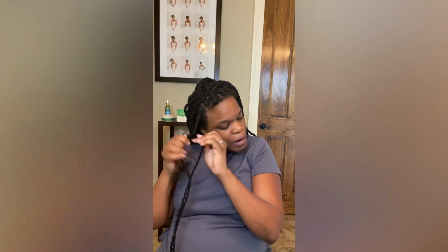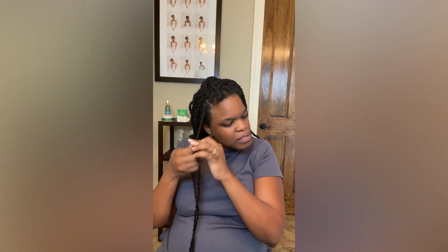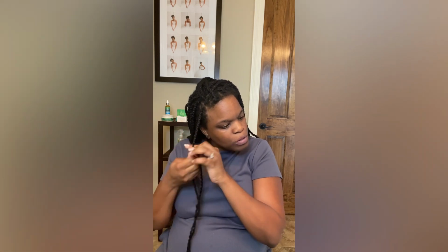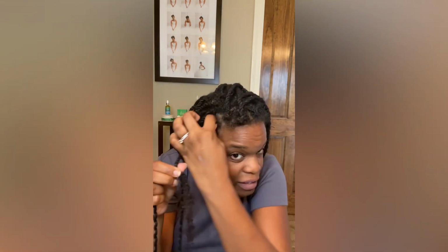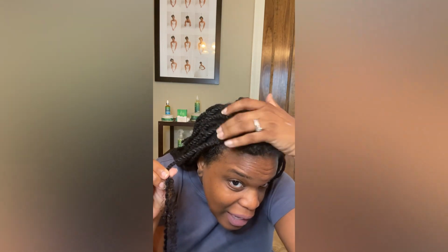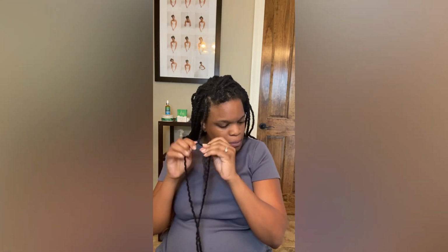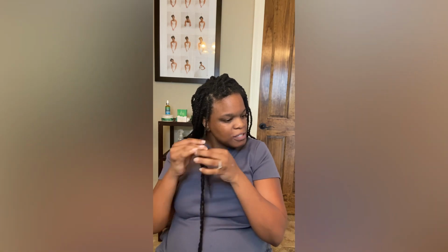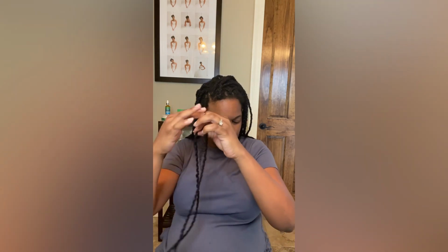And now I don't have to worry about my hair drying out or anything. And I'll probably keep these in for 3 months. I've already had them for maybe 3 weeks. That's why you see the new growth. And if you notice, now this is a little firmer to the root compared to the ones that are growing out. But that's it. I love yarn twist just because it's low maintenance, inexpensive. And actually, believe it or not, the yarn doesn't rob your hair of moisture. Well, actually, this is acrylic yarn.